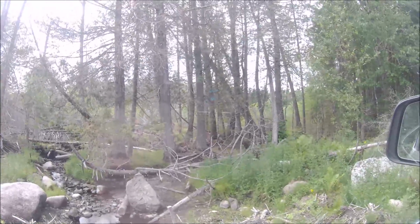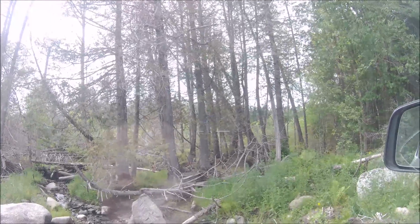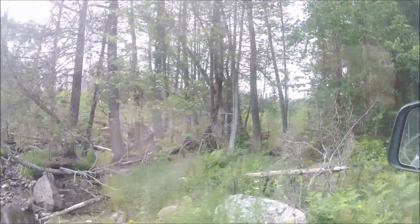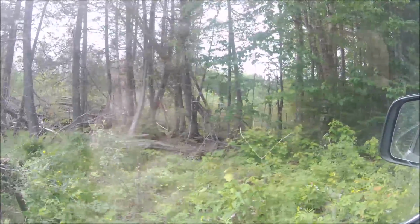There's one there that's fallen over. It's about the right size. I have to take another look at it. Can't do much right now because of the freaking bugs. There's 2 of them there. It's ripped right out of the ground.